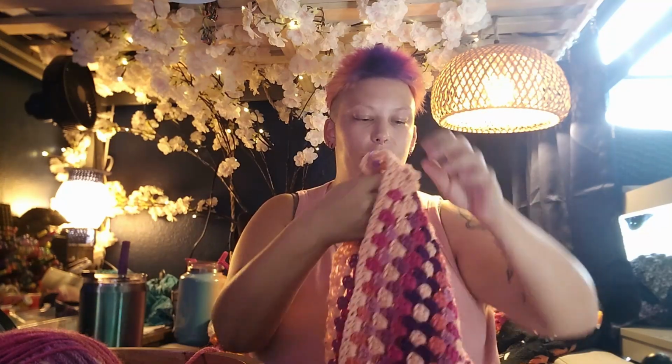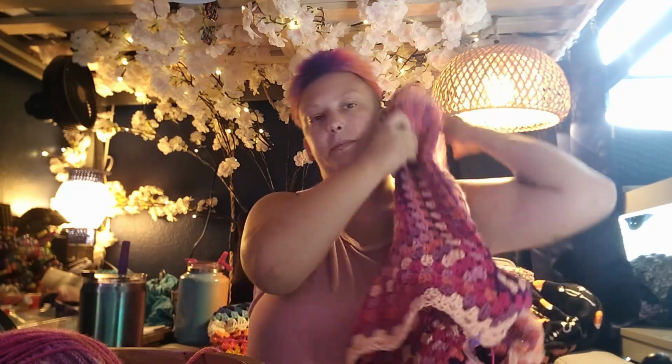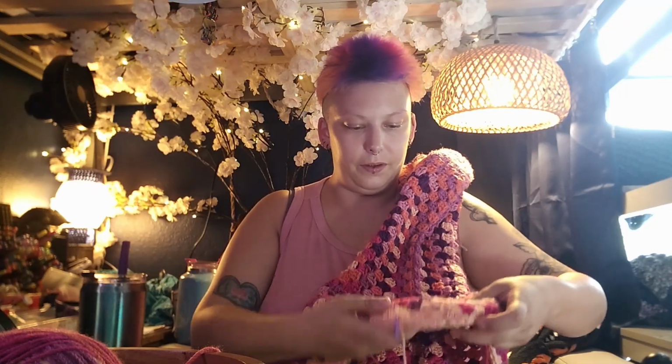Here's where it should have been, or where it was. So this one has like a more... so yeah, up to the dark purple here is the original hexagon that I seamed together.